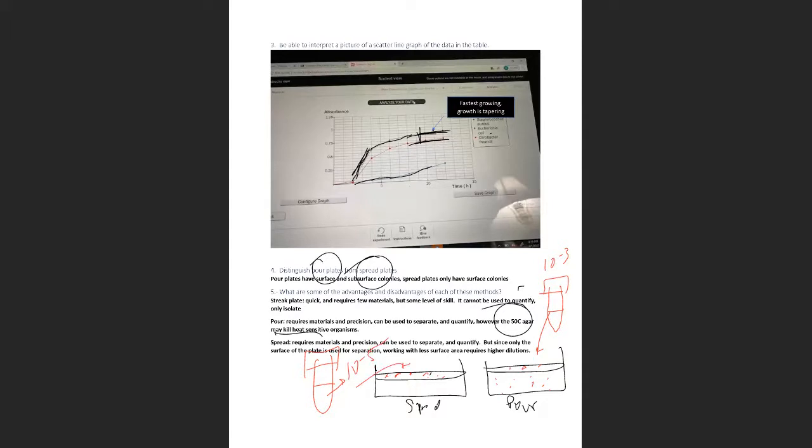So it gives you less area to work with. That's the drawback of the spread. The advantage of the spread is that you can pick up the bacteria easily. They're all on the surface. Here, some of them are going to be inside the agar. There's no way you can get to those. So it's a drawback of the pour plate. On top of that, on the pour, you're using the hot melted agar, which may kill some bacteria.